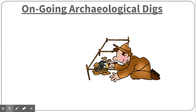Some ongoing archaeological digs throughout the world. One of my favorites is this very first one, Stonehenge. Stonehenge is still being discovered. There are still things that we are learning about this area, and that is in England, in northwestern Europe.